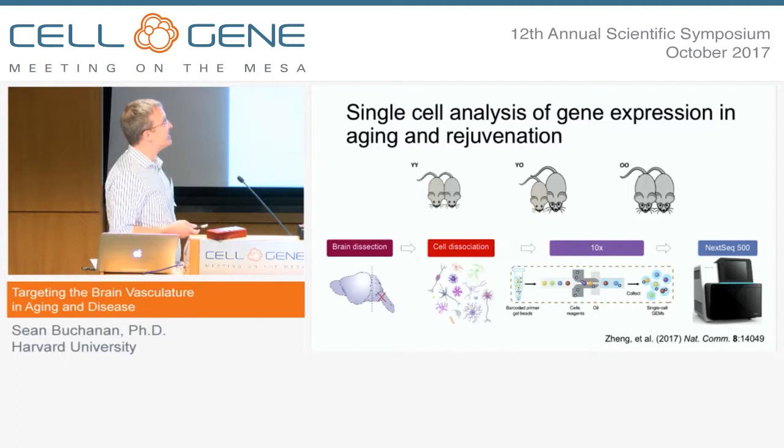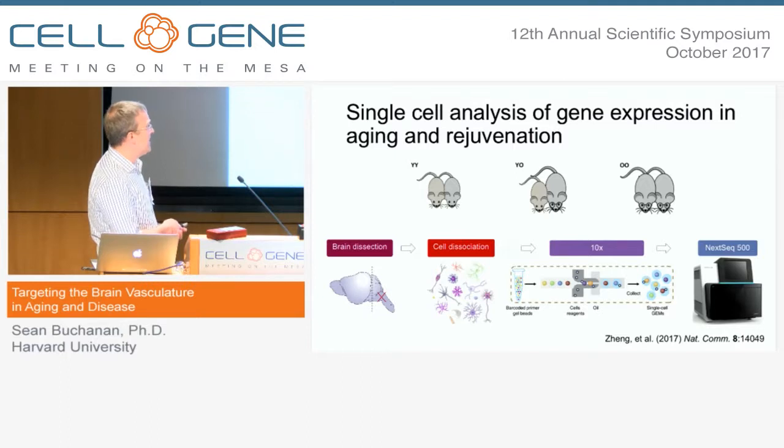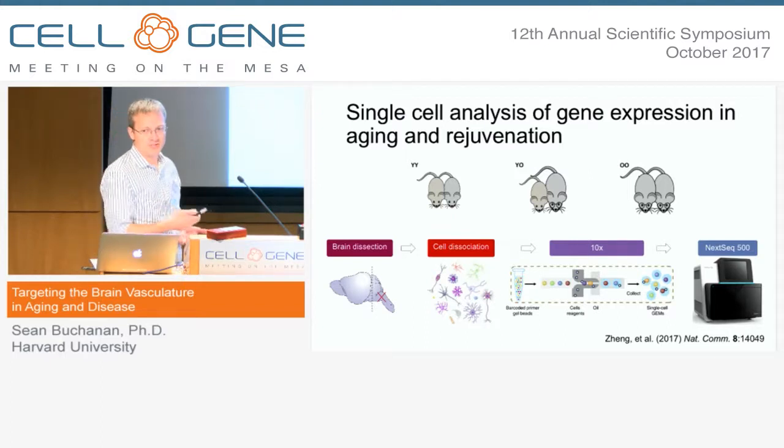So what we've done is to take parabiotic pairs, either isochronic or heterochronic parabiotic pairs, dissect out the brain, dissociate the tissue into single cells, and then use single-cell RNA sequencing techniques to analyze the transcriptome of each of these cells. So the suspension is flowed through a microfluidic device where each cell is encapsulated in a droplet along with the reagents you need to make cDNA. And then we can collect that cDNA and sequence it with standard RNA sequencing techniques.